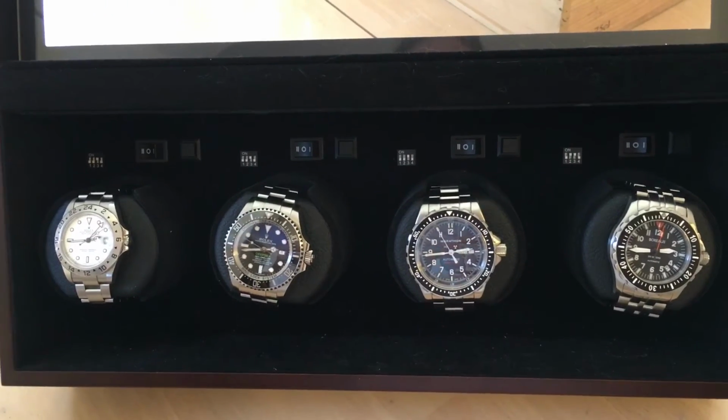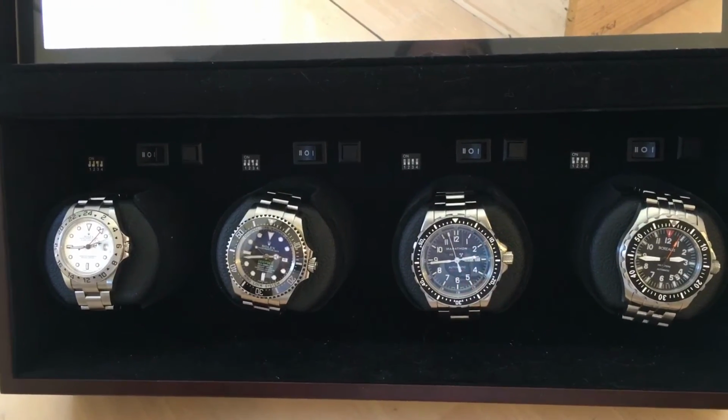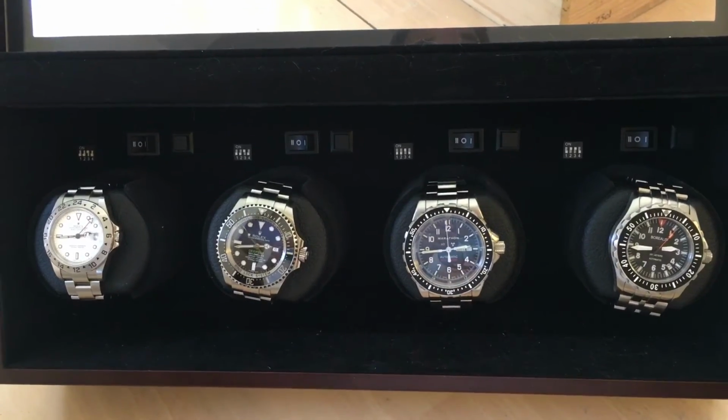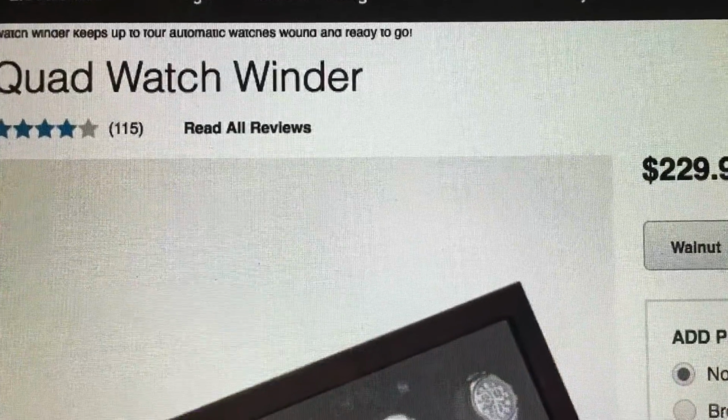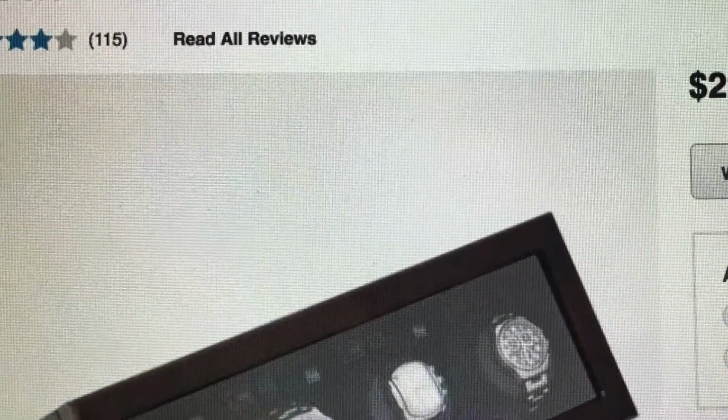So let me ask you a couple questions. Do you have a watch winder? And do you like it? And also, what's in your watch winder right now? Here's a closer look at the watch winder that I bought from brookstone.com. It's a quad, and it's very quiet and costs $229.